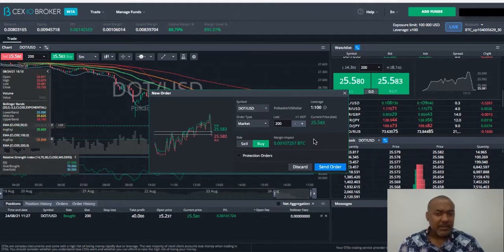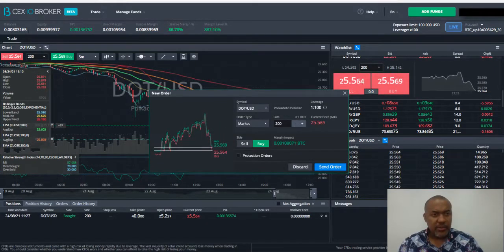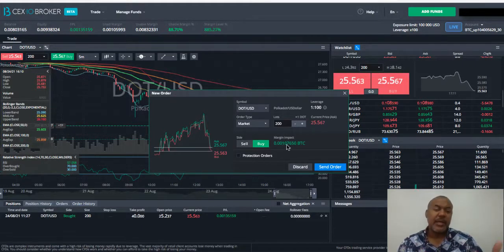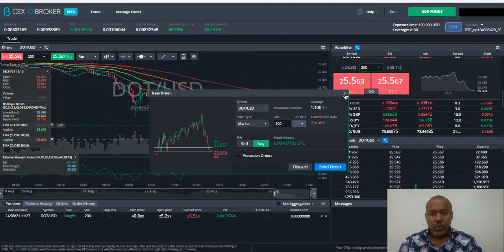So the impact of this trade is 0.001. And my account here is 0.009 right now. So it's almost 10 times that of the impact of this trade. And the reason why I always tell people, it's got to be 10 times less than what your account balance is, because when you're talking about very high leverage, that will move your account significantly just for a tiny bit of movement. And I'm going to show you what this means.